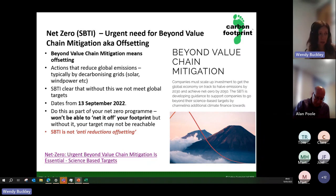So Science Based Targets have started using the term "beyond value chain mitigation" with some very telling headlines saying it is urgent that we invest in beyond value chain mitigation. Whilst we go towards net zero, we should be mitigating all our emissions via these projects. So that's something that perhaps you haven't seen, and I think this is important here because "beyond value chain mitigation" is otherwise a little bit of a clunky term, but basically this is offsetting.